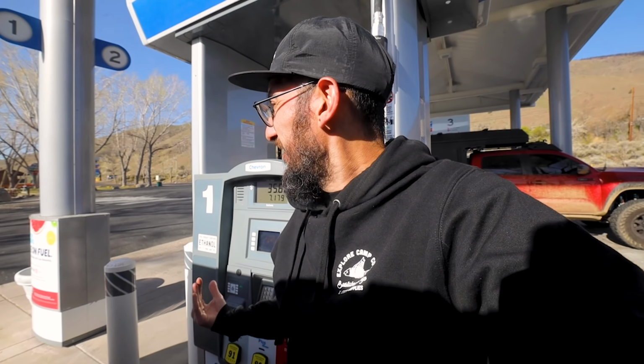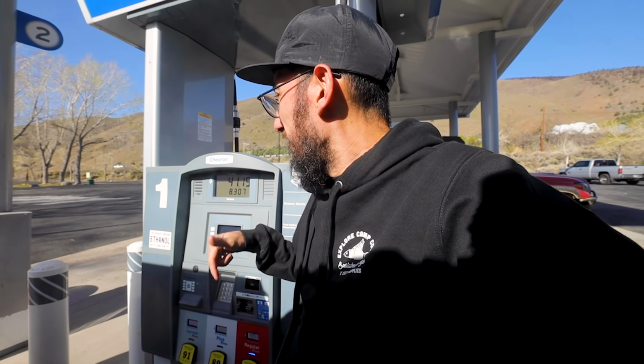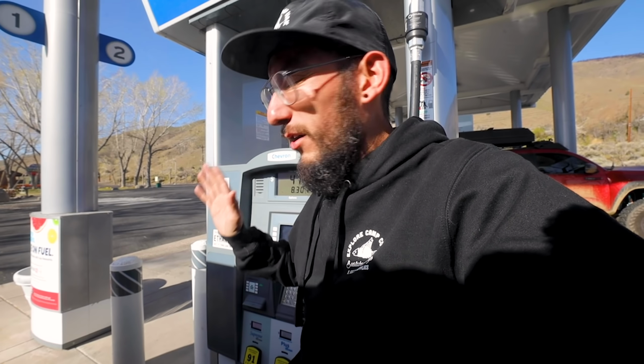So this is gas stop, what, like number 30? I'm not even exaggerating. This trip has definitely kicked our ass with the gas prices and just the miles. But luckily, up here in Nevada, the gas is still a little cheaper. But I know once we cross back into California, it's gonna be back up.